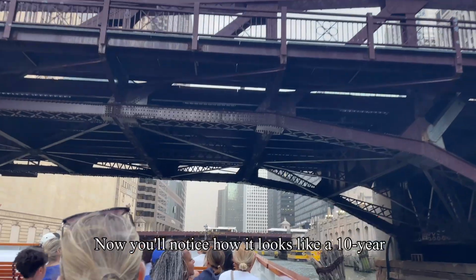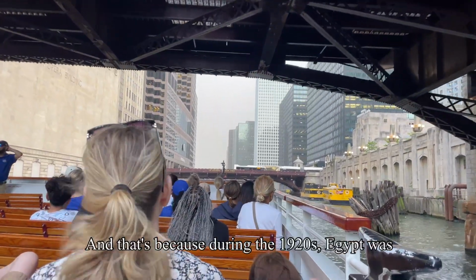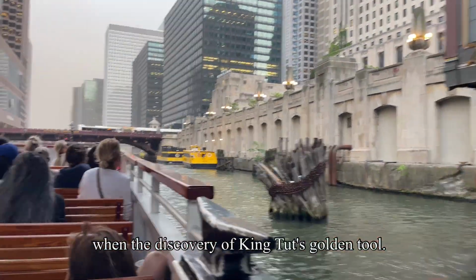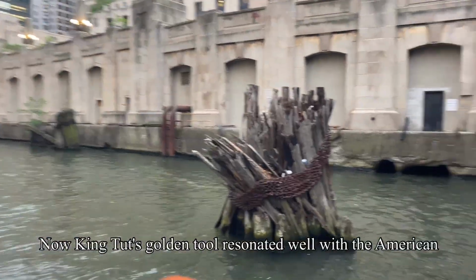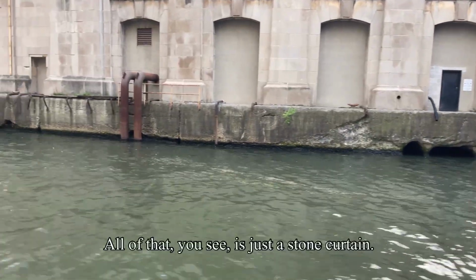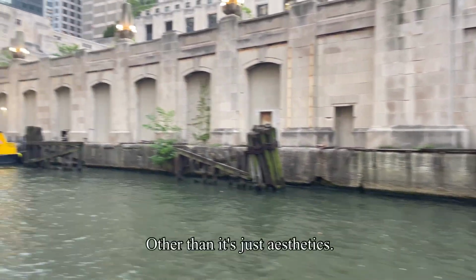Now, you'll notice how it looks like a temple to Egypt, right? Ancient Egypt. And that's because during the 1920s, Egyptomania was all the hype. Notice how it's golden too, resonating well with Art Deco, which is power, right? All of that you see is just a stone curtain. It doesn't serve a purpose other than just aesthetics.